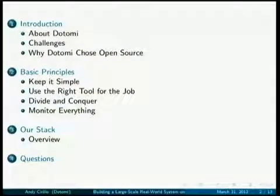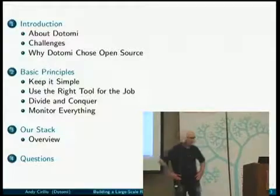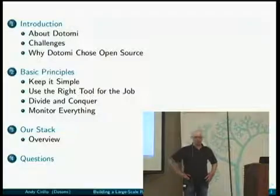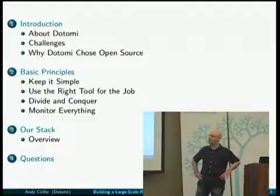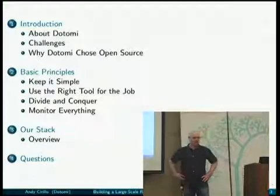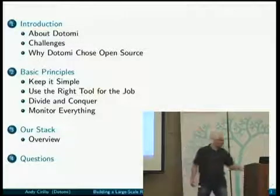So just a little bit of an overview of the agenda. I'm going to start with a few things about our company and what we do, and why we chose an open source strategy. And then I'm going to go through some of the basic principles that we followed for building a large scalable system. And I'll talk a little bit about the open source technologies and where they fit into that. And then I'll wrap up with an overview of our system and the actual tools that we use. And then I'll open it up for questions.